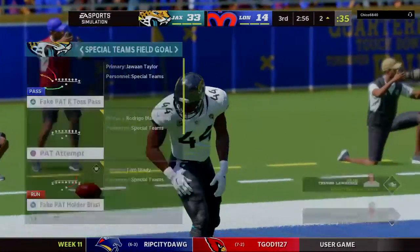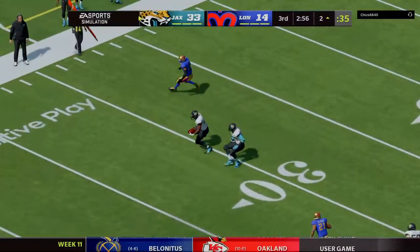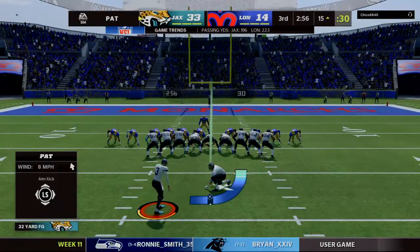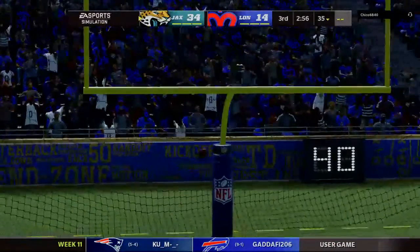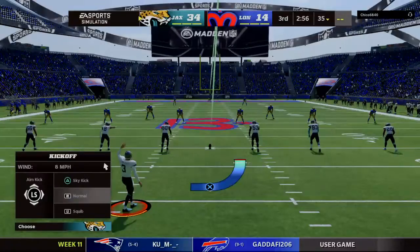Now remember, this is the #1 defense in the National Football League. There's a good example of why. Shows that they set an aggressive tone, not just stopping the run, not just getting after the quarterback, but when the ball's in the air, they treat it like they're the receivers, and they went after that one and took it all the way. Extra point by Blankenship is up and good. And that pushes the lead up to an even 20.